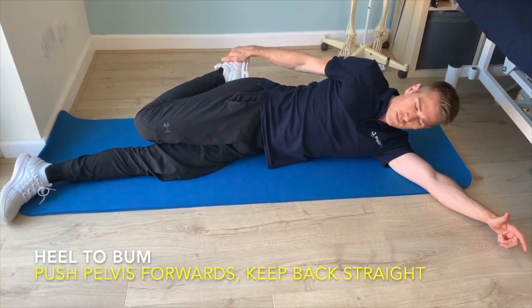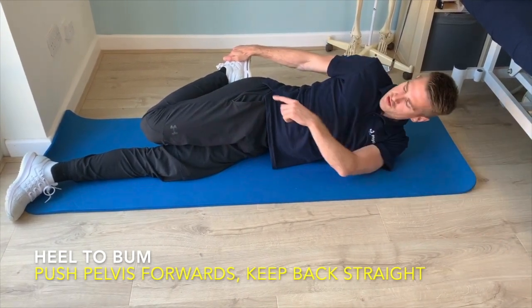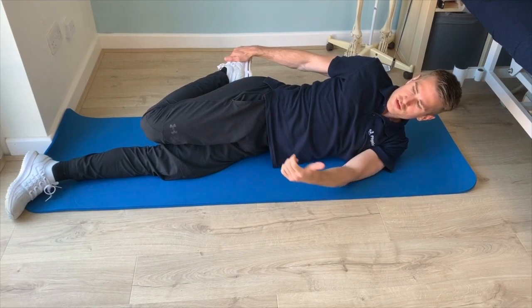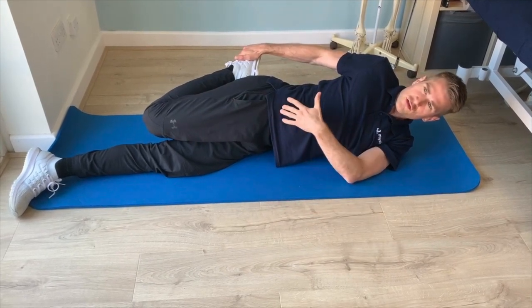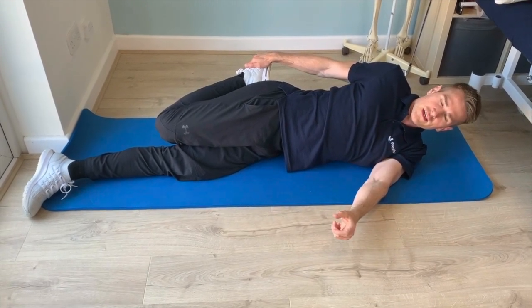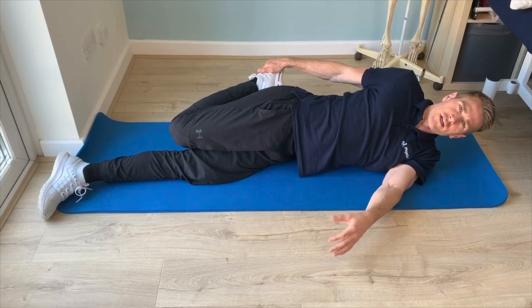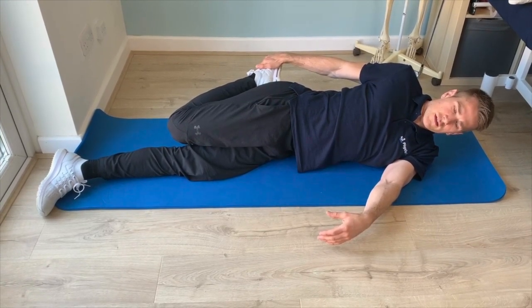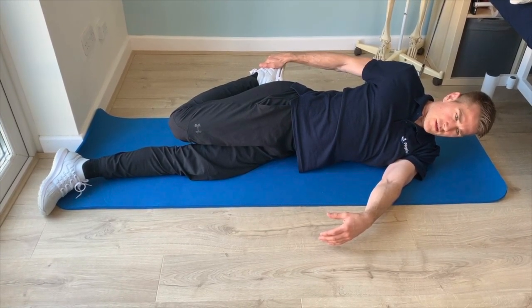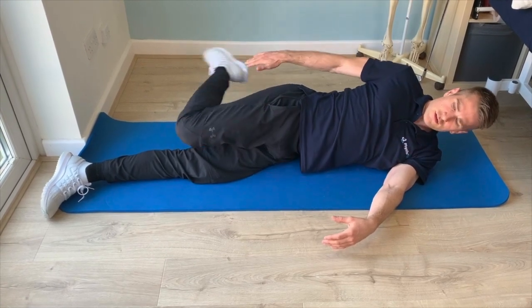Again, it's important not to bend forwards from your upper body here. So you're trying to push this pelvis forwards. You should feel that stretch all the way down the front of your thigh. Again, holding for the allotted 20 seconds. By the end of it, hopefully you can get your heel near enough to your bum here. Good, after 20, just slowly ease.